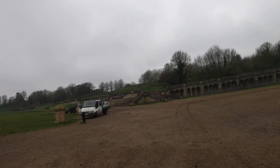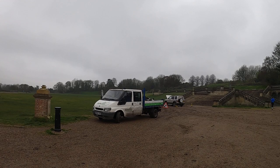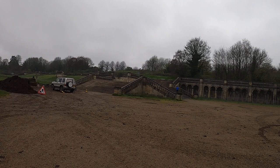Well, there's a workman there, it's a bit boring. You don't want to see that there, really. You're digging up the ground, foundations. Look at the amount. They look as if they were like great big candelabras, didn't they? Stands.